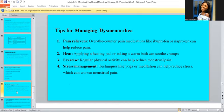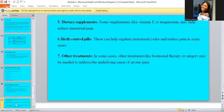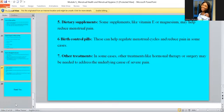These are some tips for managing dysmenorrhea: pain relievers, heat, exercise, stress management, dietary supplements, birth control pills, and other treatments that may include hormonal therapy and surgery if needed.